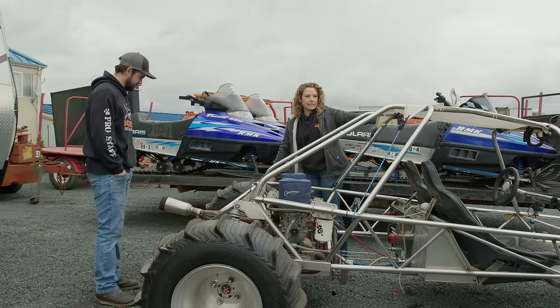Is this the service truck? Yeah. It's kind of beat up like mine. I think yours is nicer.